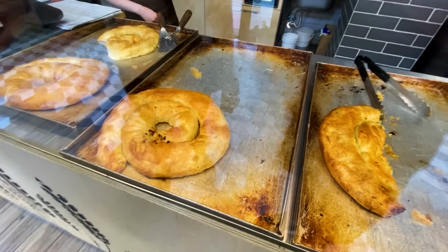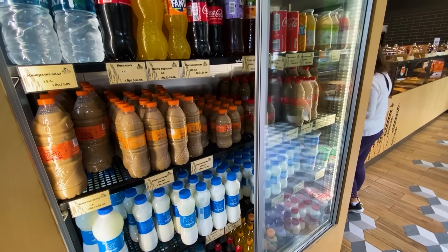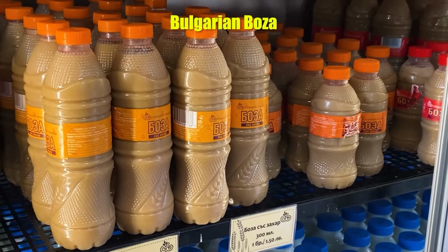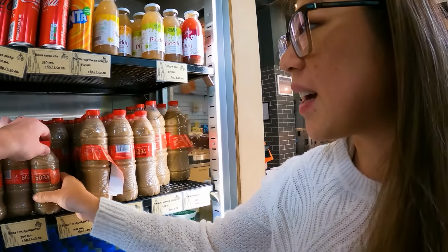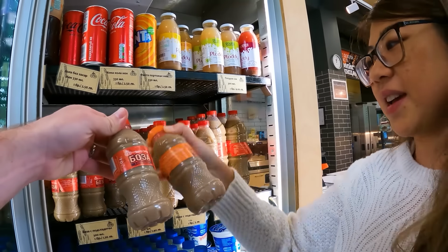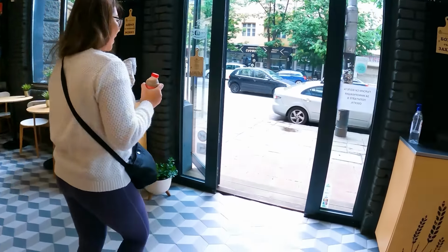Oh my gosh, it looks good. You want anything else, Steve? No, that's okay. Just for breakfast, a small one. Someone told us to try this boza. Boza? Yeah, get it. Looks like chocolate milk, although I think it's not chocolate milk. Get a small one. What is it? I don't know, what's the difference here? They're red and... Get one of each, man. Okay. We'll share. Okay, one banitsa and two boza. Thank you.